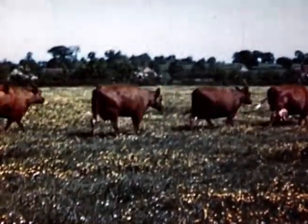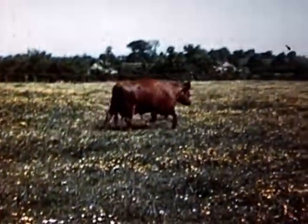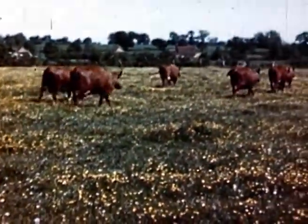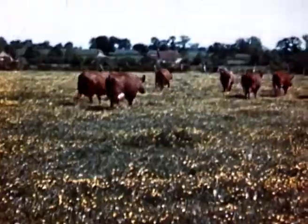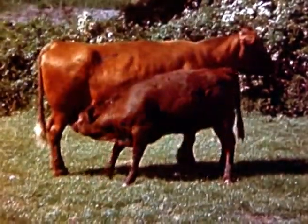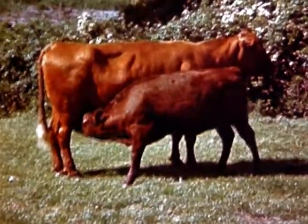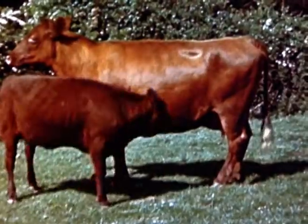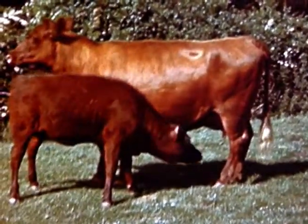The Milk Marketing Board has proved through its Bureau of Records that compared with the average for all other breeds, half as many more red polls reach their 6th lactation, whilst at the 10th lactation there are 4 times as many. This cow, 19 years old, is suckling her 17th calf.